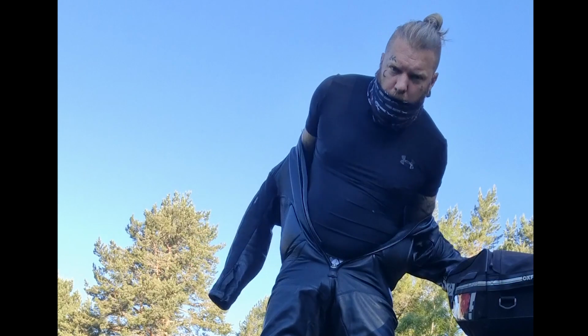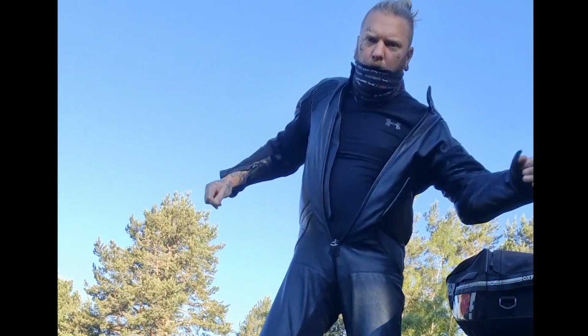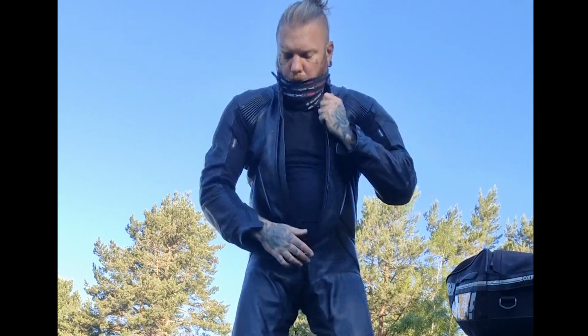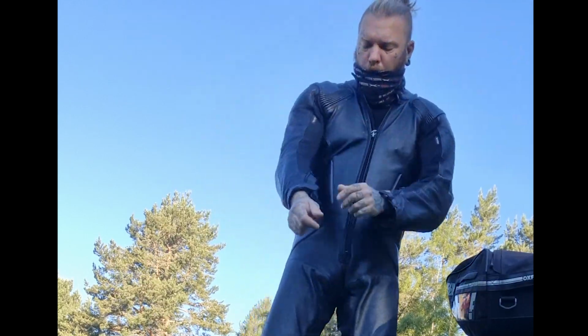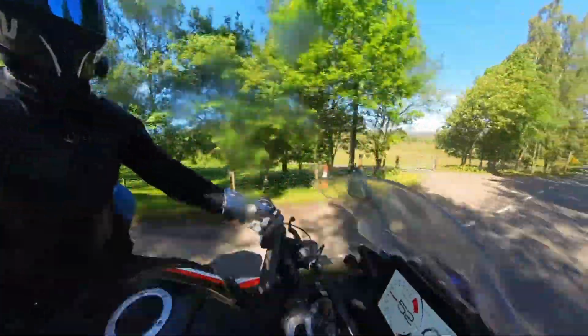Day one of the NC500 and we're riding from Aviemore to John O'Groats. Let's go. Right, we're on the road. So we headed back into Aviemore.